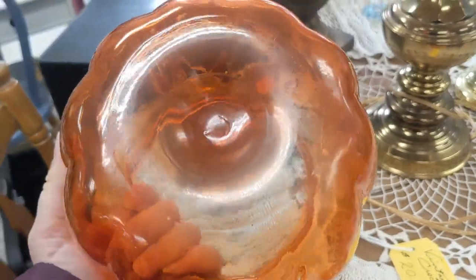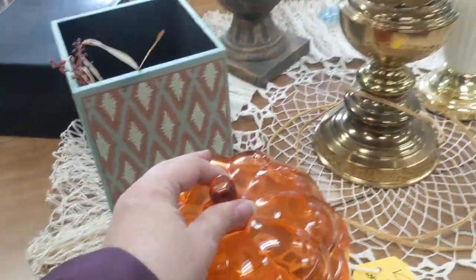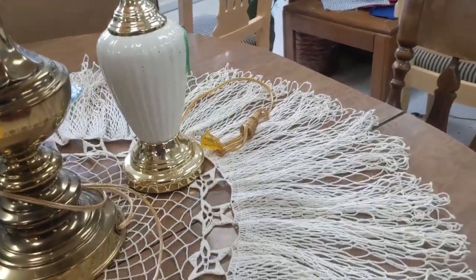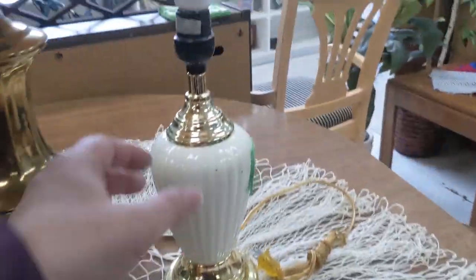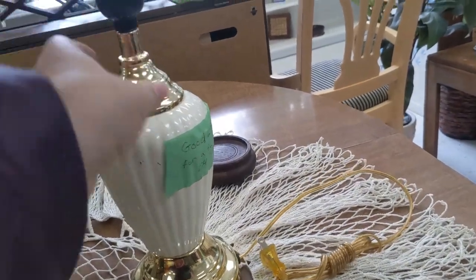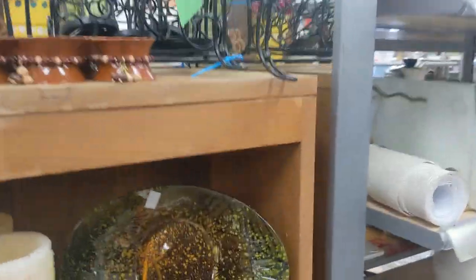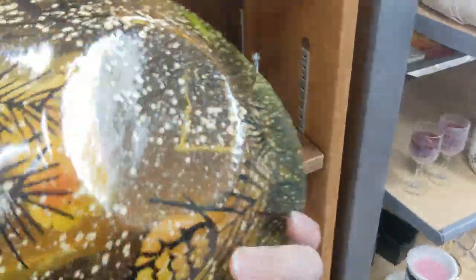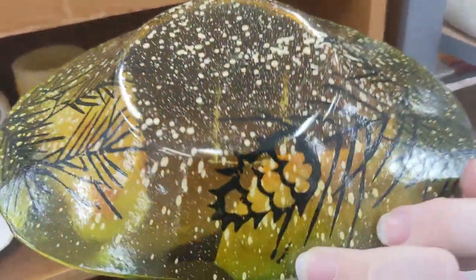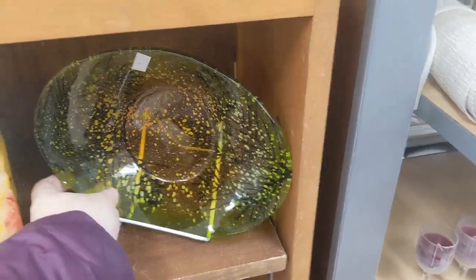This is a lovely candy dish, but it's made of flashing and it's starting to scratch. It's starting to peel. Lots of lovely lace and knitted items. Those are lovely colors. I like the green and the yellow with the transparency. The speckles are kind of reminiscent of snow, snowing in the forest. I like that.